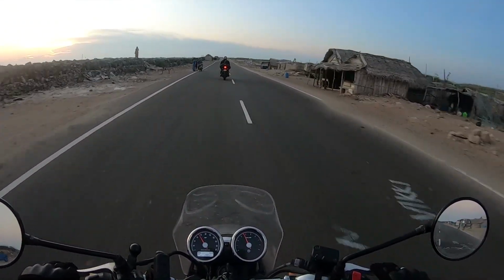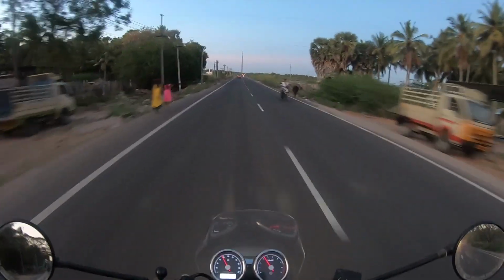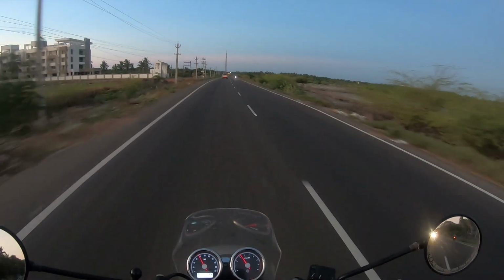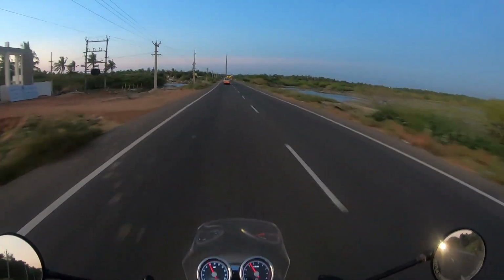Finally, we reached the hotel Rameshwaram Grand. Time is around 7:30 and the total distance we travelled is 506 kilometers. We are very much tired riding 500 kilometers in scorching heat. So we slept early so that we can visit Dhanushkodi early in the morning.